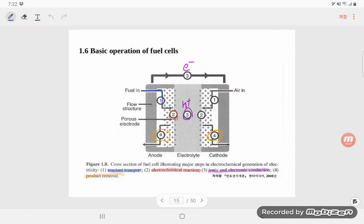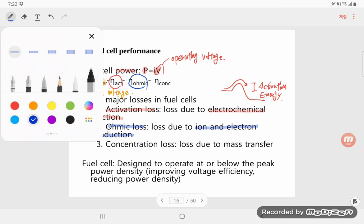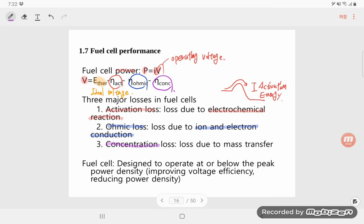As I said, there are 3, right? Ionic and electronic conduction. From the ion and electron conduction, we have some resistance. That is the ohmic loss. And lastly, there is the concentration loss. Concentration loss is due to mass transfer.